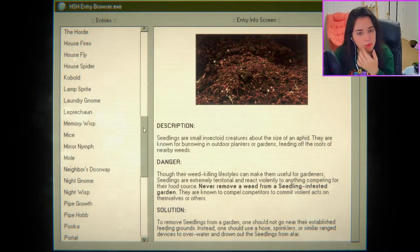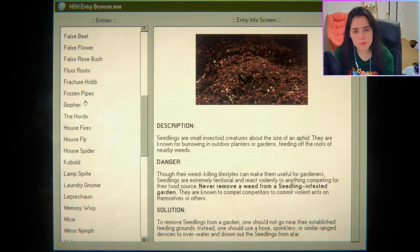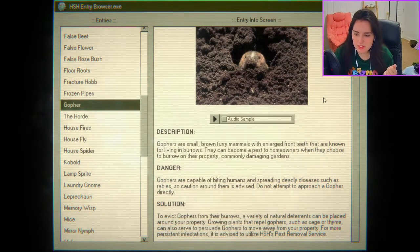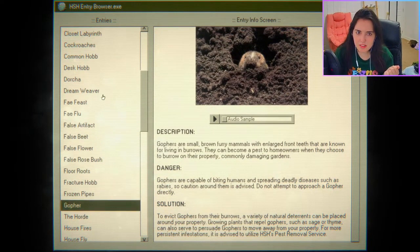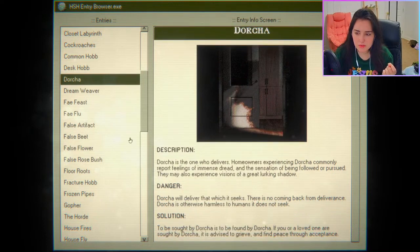I don't know, I'm trying to get Corey. Corey's taking his sweet time. I don't know. What if they're just a bunch of gophers? You guys just a bunch of gophers? Oh. Or maybe they're Dorchas? Oh, maybe that's the Dorcha. Just like that, just a shadowy thing.